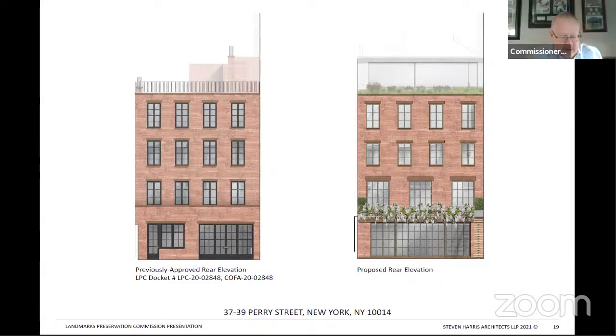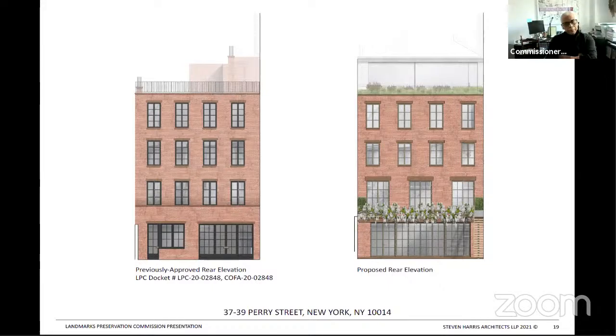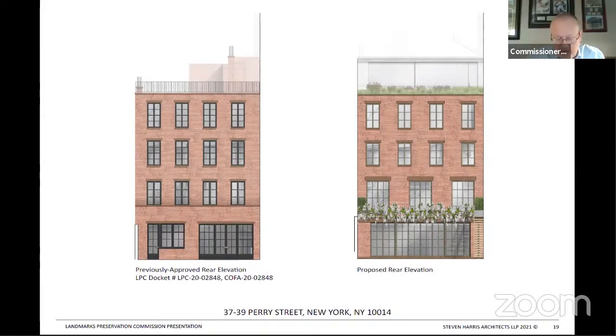In the matter of LPC 21-03209, 37-39 Perry Street in the Greenwich Village Historic District, the application is to amend Certificate of Appropriateness 20028848 for facade alterations and a rooftop addition and to excavate the rear yard. I note that the building style, scale, materials, and details are among the features that contribute to the special architectural and historic character of the Greenwich Village Historic District. I recommend approval, noting that the proposed revised rooftop addition will be set back further and will be lower than the previously approved addition, thereby reducing the overall impact of the addition on the historic buildings.